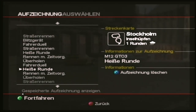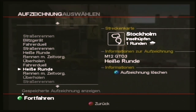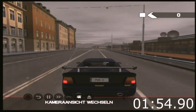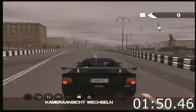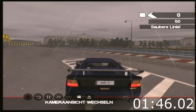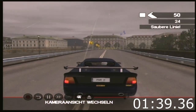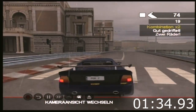So the next challenge is a hot lap, again for Stockholm, and obviously we will be opting for the Noble yet again, because of the aforementioned reasons. Almost 2 minutes for this one, so a really long lap. Driving such a quick car for almost 2 minutes on the limit means basically that this is a rather long layout. In the rain though, and it actually does make it quite a bit more difficult.